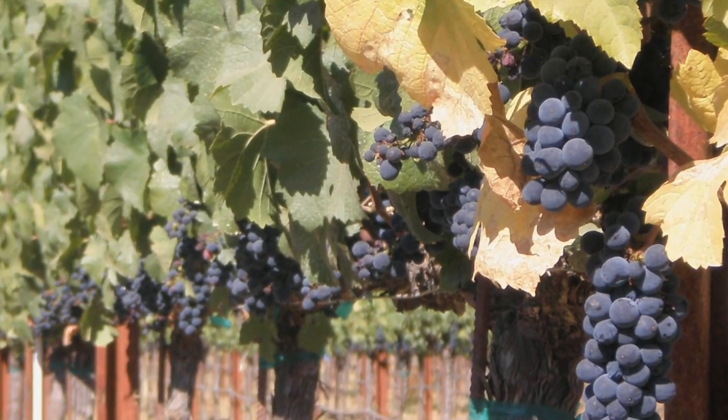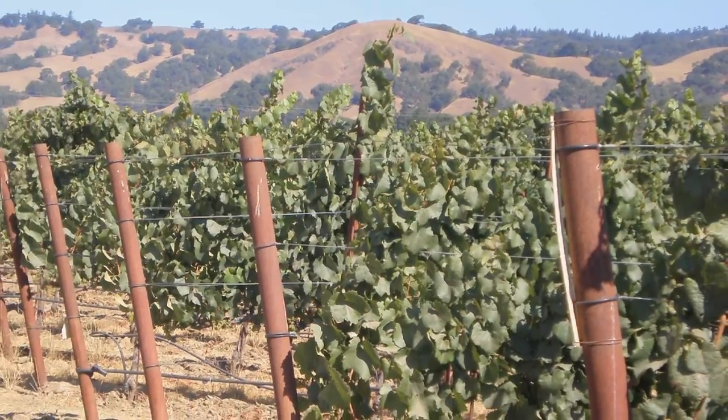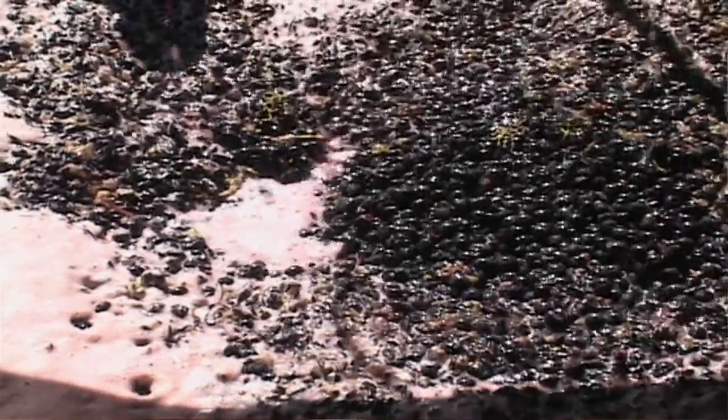Warm during the day, and then it can drop like 40 to 50 degrees at night. Foggy in the morning, and then again warm in the afternoon. Perfect climate for growing Pinot Noir. It retains the acidity and all that fresh fruit concentration in the wine. It's got a lot of dark fruit characteristics. Exactly. It's got a lot of character to it, a lot of concentration.